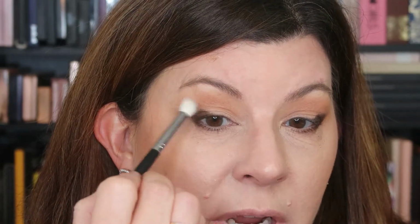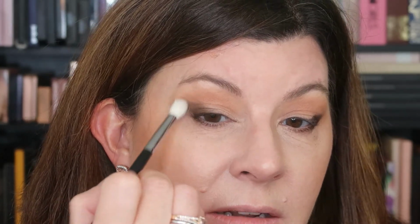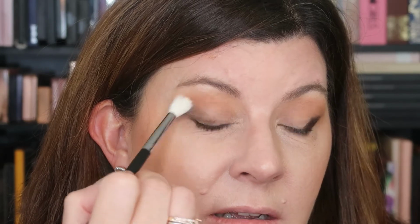I'm going to grab a clean brush. I was going to take my crease, not my crease brush, but my transition brush and use that, but I'm actually just going to use a clean brush in case I have to go back into that transition shade. And I'm just basically smoothing out the edges of that.